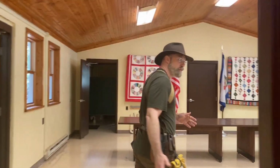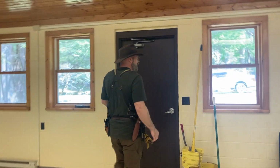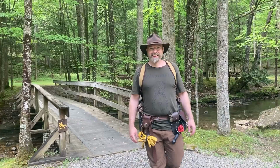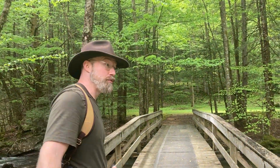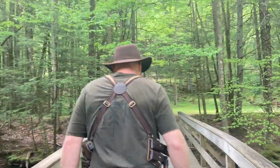I would like to show you just a little bit of the grounds. Kind of saw the view coming in. Let me show you the view going out. All right, so here we are at the main footbridge across from the pavilion to get into the group campground. Come with me, I'll show you. It's really big and there's a lot of space and quite a few amenities actually. So go check it out.